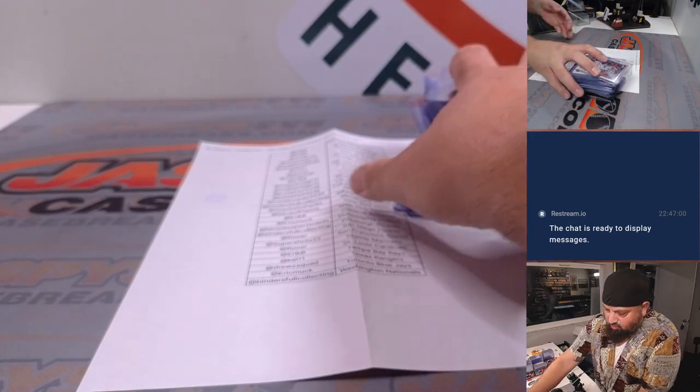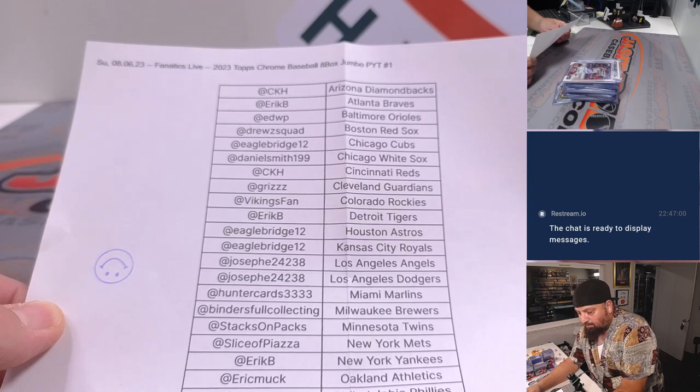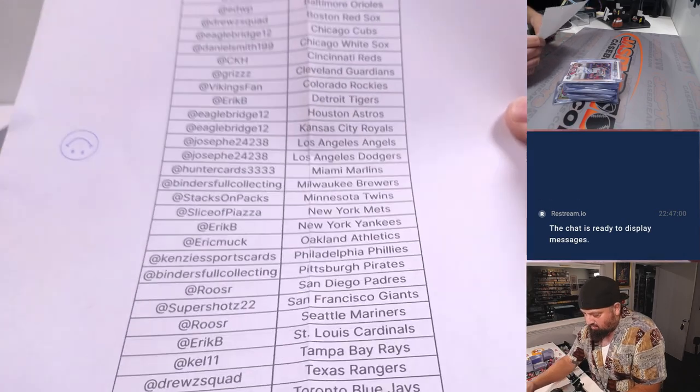Hey guys, this is Ted here at Jaspy's doing a quick recap for a break we did tonight on Fanatics Live. It's 2023 Topps Chrome Baseball. It was an 8-box jumbo case, PYT number one. Here goes everybody that was in the break. I have a gander here.